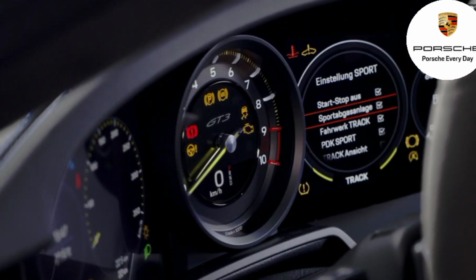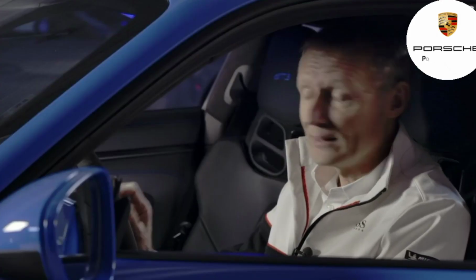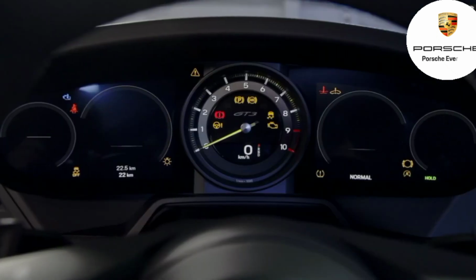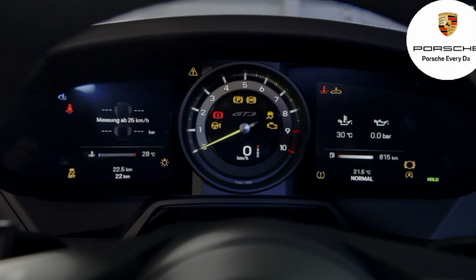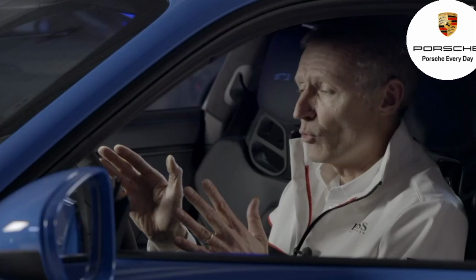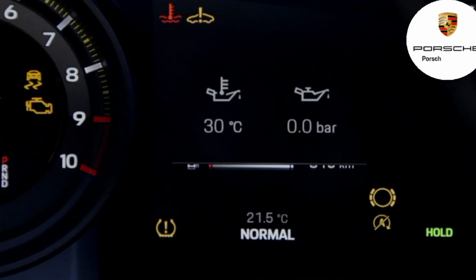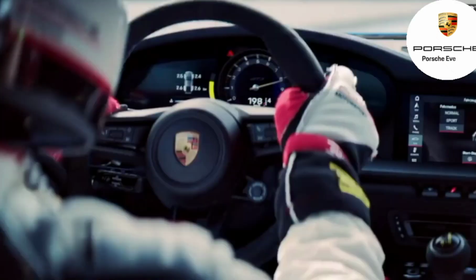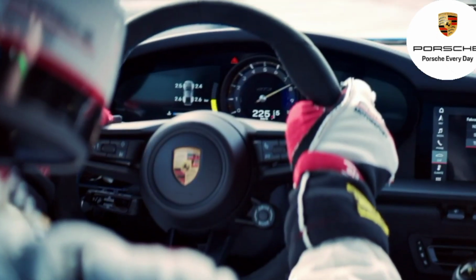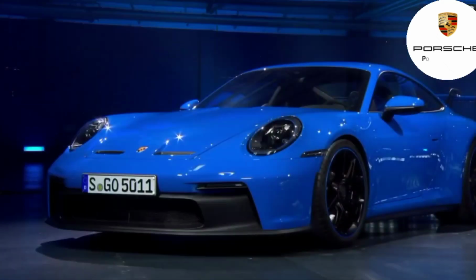The cockpit is very sporty and clean, with every function extremely intuitively understood by the driver. We offer 3 different modes: normal, sport, and track. Specific to the GT3 is the so-called track view. It compacts all the information I need on the track or during a sporty outing to the immediate field of vision, ahead of the driver. We see oil pressure and oil temperature, tire pressures, and of course, the large central rev counter.